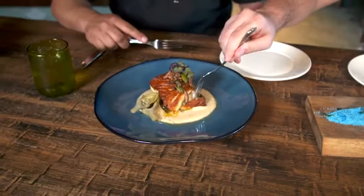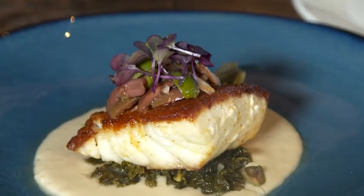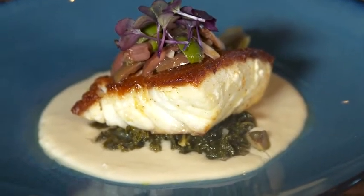Should we dive in? Please do. Will you join me for a bite? Of course. Get that little corner right there. That looks good. Oh man. The crispy part on that is perfect. Great flavor. And you said on the bottom it's a... It's a cannellini bean puree. Yeah, that's perfect, man. That is delicious.